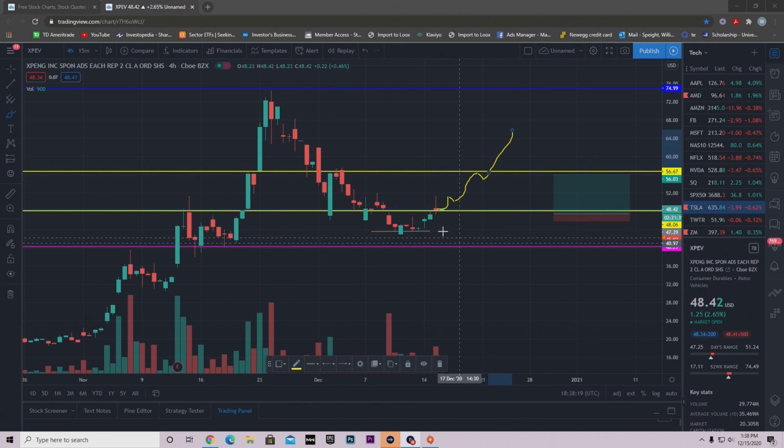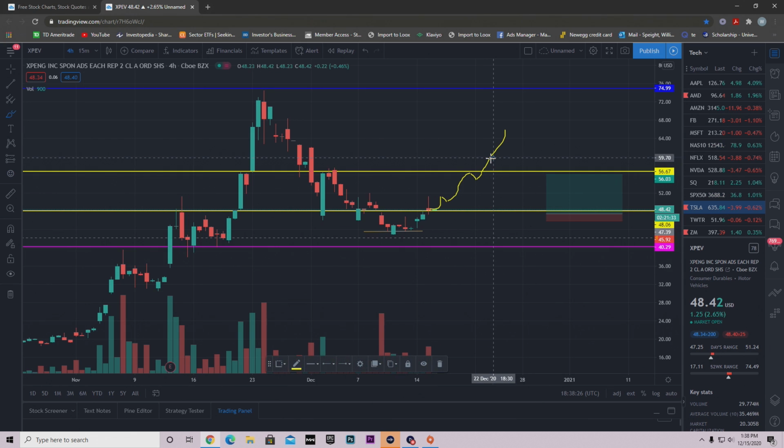But overall, guys, we're still looking strong on Xpeng. We're holding the support, and at the end of the day, see how we're doing, see where we're going. Are we still holding it? And if we are, then that's another bullish sign, guys. So keep that in mind when you're trading today and going into tomorrow's session. Have we held support? If we do, then I'm confident that tomorrow is going to be another good day for Xpeng.